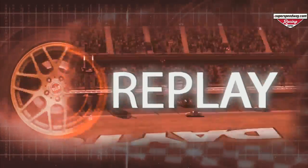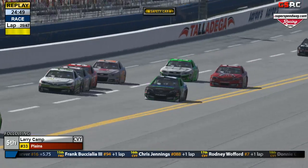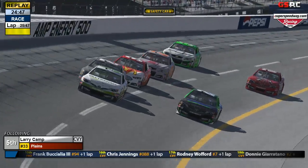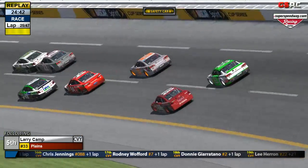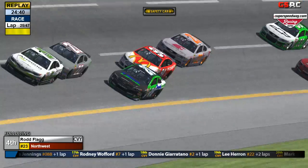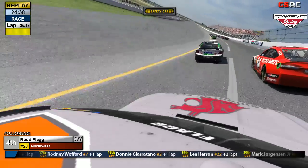Yeah, they say whenever you're in trouble, head downwards, but that's not always the case. We've seen a lot of guys go down on the apron in these wrecks, so that might not always be the safest place. Sometimes being right up at the top near the wall is the safest.